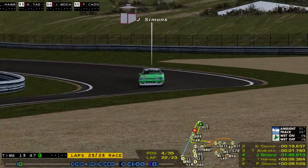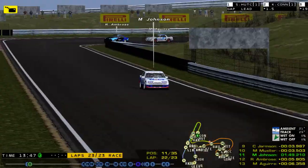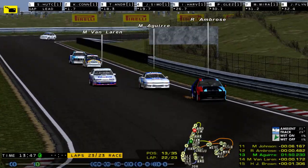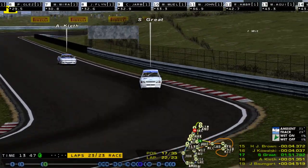Andretti is just comfortably in P3, but he has Simons to worry about here. Then you have Harvey, Glezos, Mirandola, Flynn, Johnson, Miller, Johnson, Ambrose with an amazing drive for the BMW Team Z. Just now Van Laren down the inside of Aguirre. Henry J. Brown is about to score points. He's actually better than McCormick at the moment.